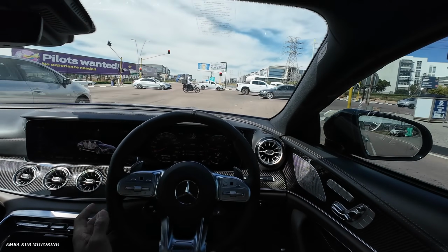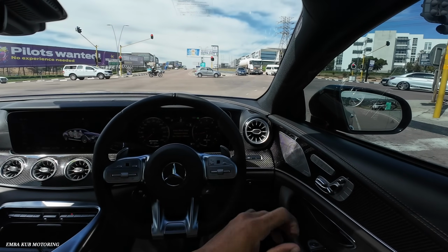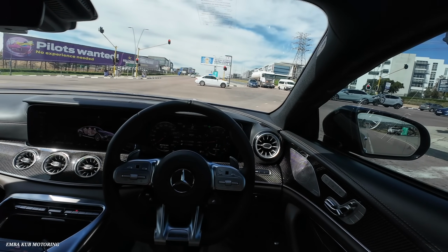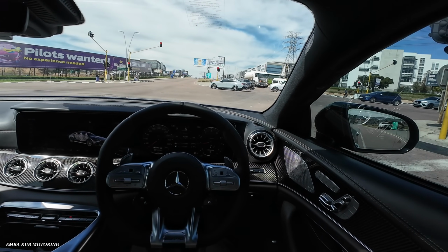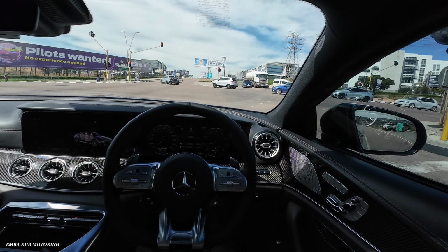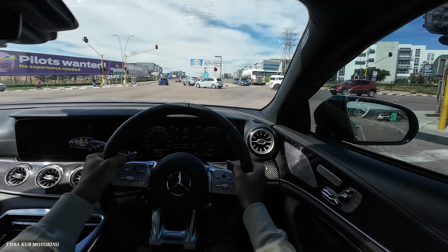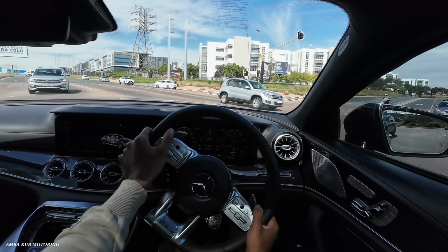So this car is actually powered by a 4-liter Biturbo V8. I actually forgot what the number is in kilowatts, but I know in horsepower it's about 639 horsepower. I'll put the conversion on screen for the kilowatts. So pretty powerful, and it has about, I think, 900 Newton meters of torque. So yeah, plenty of pulling power there.